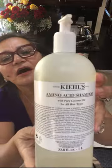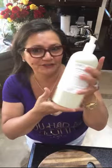So it starts with really, really good products. One of the great products that I bought is called Kiehl's Amino Acid Shampoo. It's a little bit expensive. It's about $50 for this big thing, but it is worth it, $58 to be exact. And then I also have the amino acid conditioner, and it has coconut oil and jojoba oil.